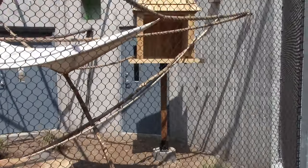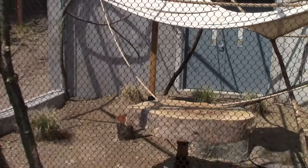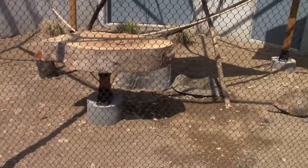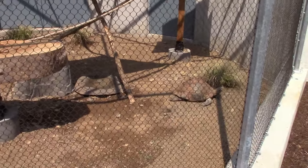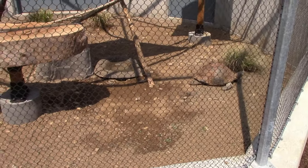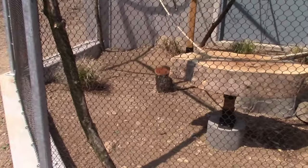So the two mongoose lemur are currently in the outside habitat. An animal switch. But really, the tortoises are out here. Didn't get along with both of the types of lemurs.